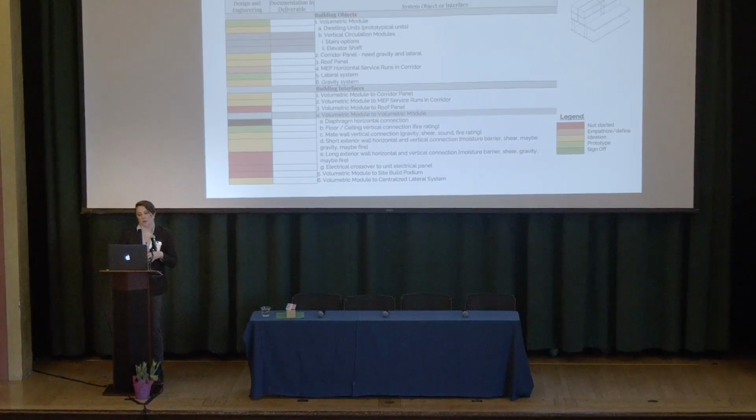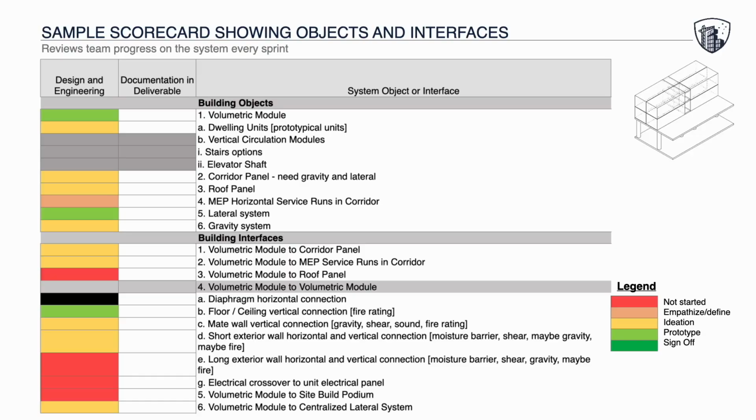This is an example scorecard on the building scale. Same things that we've already talked through. We have our volumetric module, and we have our other pieces that might connect to it. In our Tracy facility at Volumetric Building Studios, or Volumetric Building Companies, and studio is the particular department that I work for, which is the design studio.